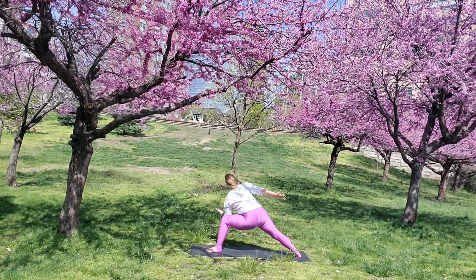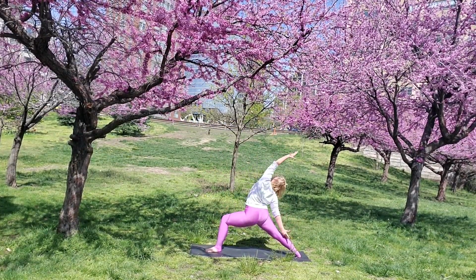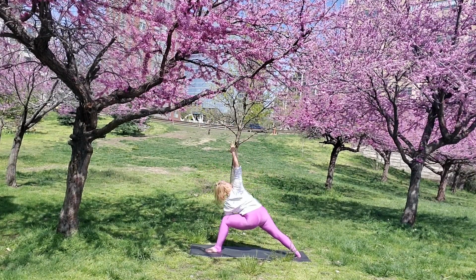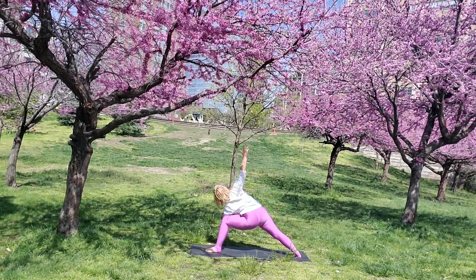Exhale, side angle, elbow to knee, arm over ear. Inhale, reach back, reverse warrior, working the side body. Elbow to knee, arm overhead. Third round, inhale, reverse warrior, keep the front knee bent. Find that side angle variation.